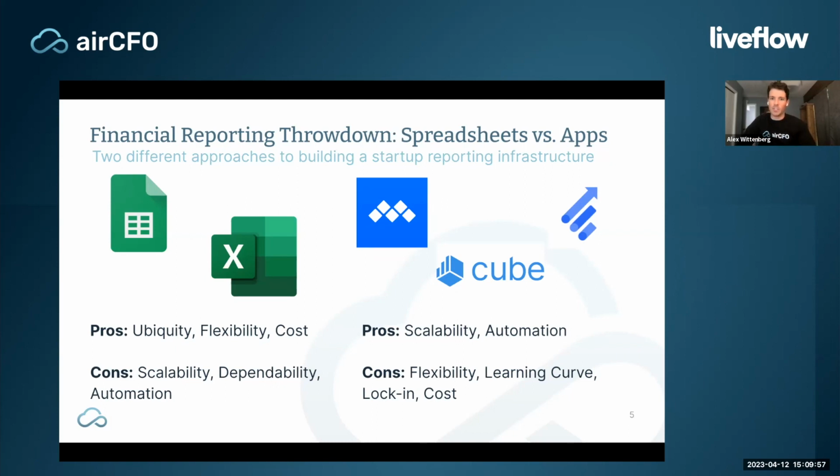So looking at the other side of the slide here, and some of the pros of the app-based approach, as you can kind of tell, the pros of the apps correspond with the cons of the spreadsheet-based tools. So the apps were sort of built as a reaction to some of the drawbacks of spreadsheet-based tools. At least in my mind, I think that's kind of how people took an approach to building those products. So scalability and automation are a couple of things that these tools do really well. Some of the drawbacks of them, though, are the flexibility.